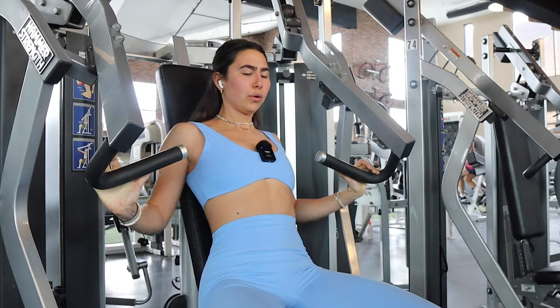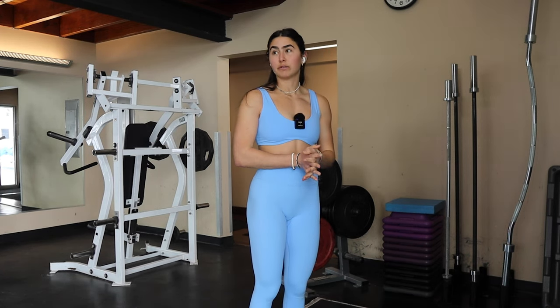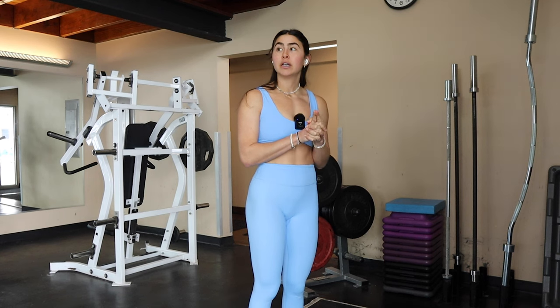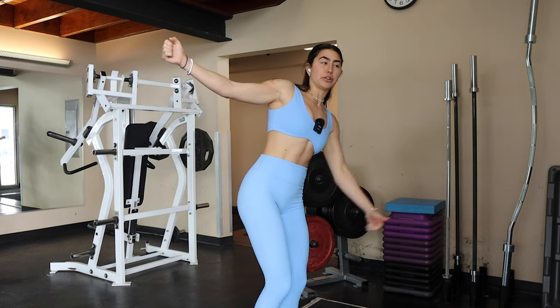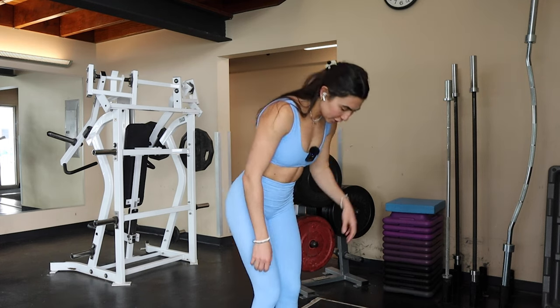Okay, now we're going to do more isolated exercises. We're just going to do a normal dumbbell lateral raise. Lately, I've been doing decline lateral raises on the cable machine, which is essentially you lean from the cable and you're doing a normal raise to the side, which I've really been loving. I figured we could switch it up a little bit.